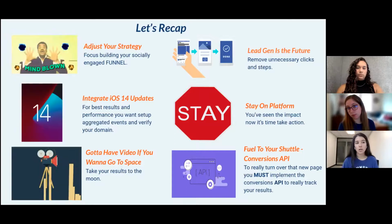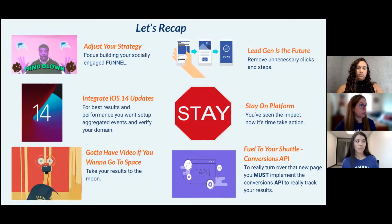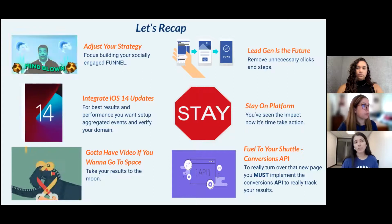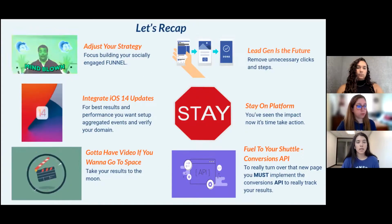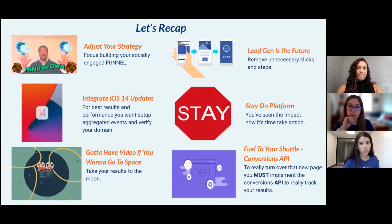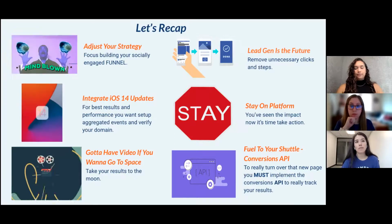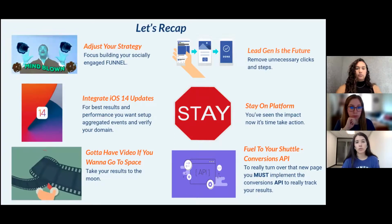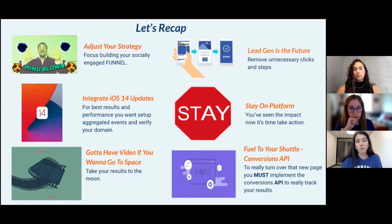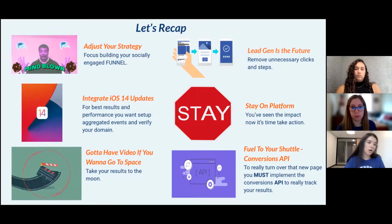Third, got to have video if you want to go to space. So take your results to the moon by having videos, graphics, GIFs, as you can see here, lots of moving things. Next, lead gen is the future. So remove the unnecessary clicks and steps, make it super simple for someone to give you their information right on Facebook. A fifth tip, stay on platform. You've seen the impact and you've seen the ways that we can keep people on platform, so be sure to include that in your strategy. And then lastly, CAPI.